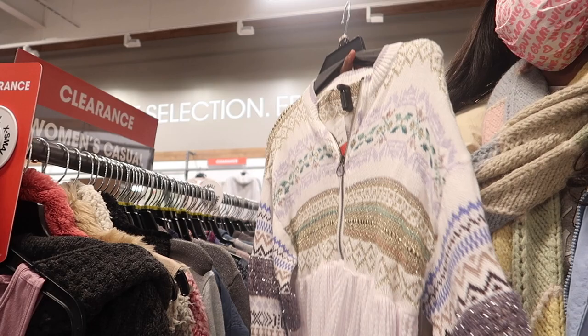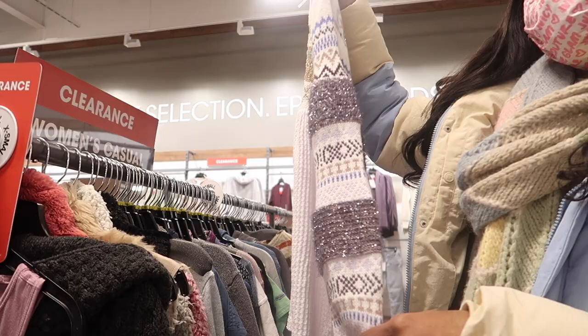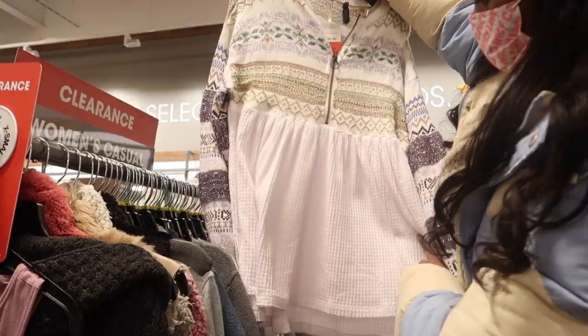Does this look Christmassy? It doesn't? I thought this would be really pretty just to kind of... It's super cute. So cute, but I don't know if I should get a small or extra small because my waist is really small.